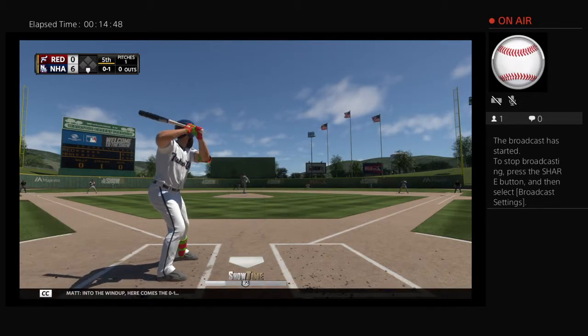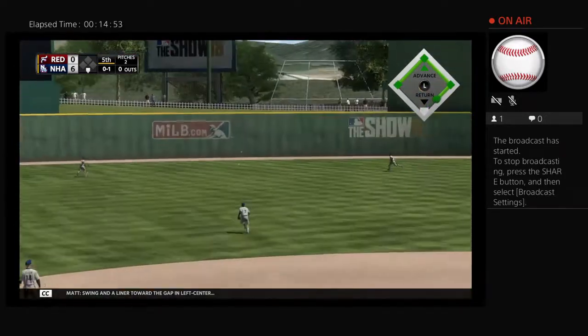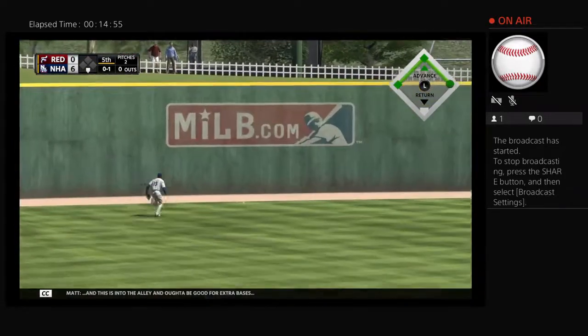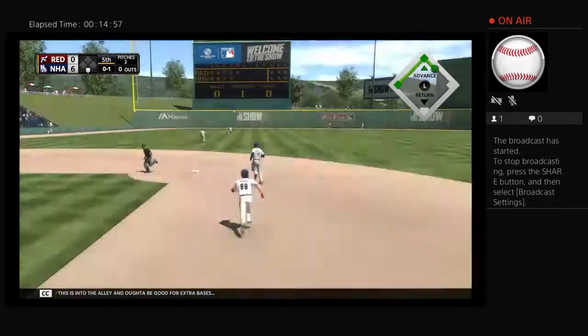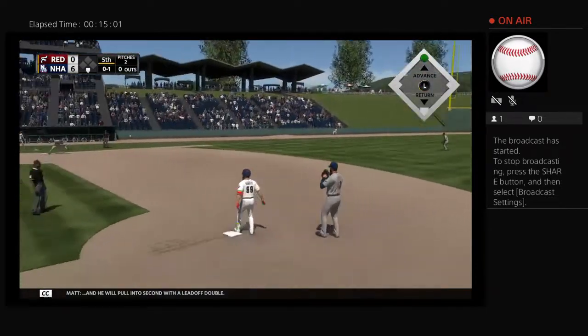Into the windup. Here comes the 0-1. Swing and a liner toward the gap in left center. And this is into the alley and ought to be good for extra bases. And he will pull into second with a leadoff double.